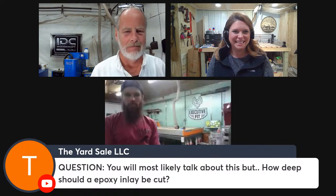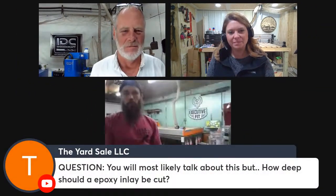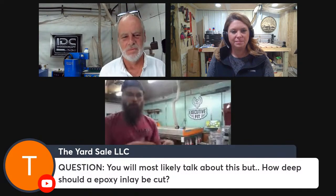So I'll say this. I typically stay in the range of 1/8 inch to 0.15 deep when I'm clearing out pockets. Even if I'm doing V carving of a large area, I'll do a flat depth of 0.15.